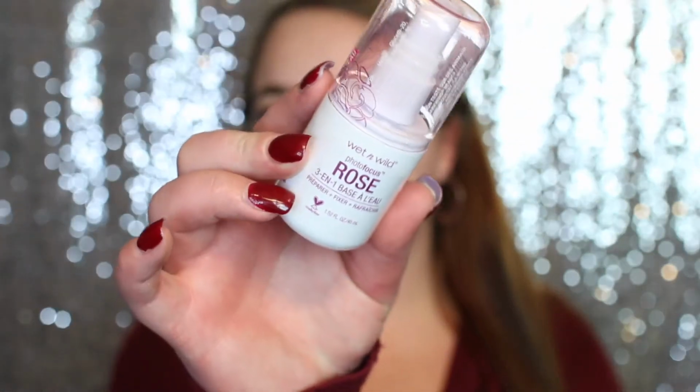So now we're going to move into the complexion. I'm going to use the Wet n Wild PhotoFocus Rose Water. Okay, so this might be like $6 at Ulta. But I know for a fact I got this at Five Below for $5. So this does include $5 and under.